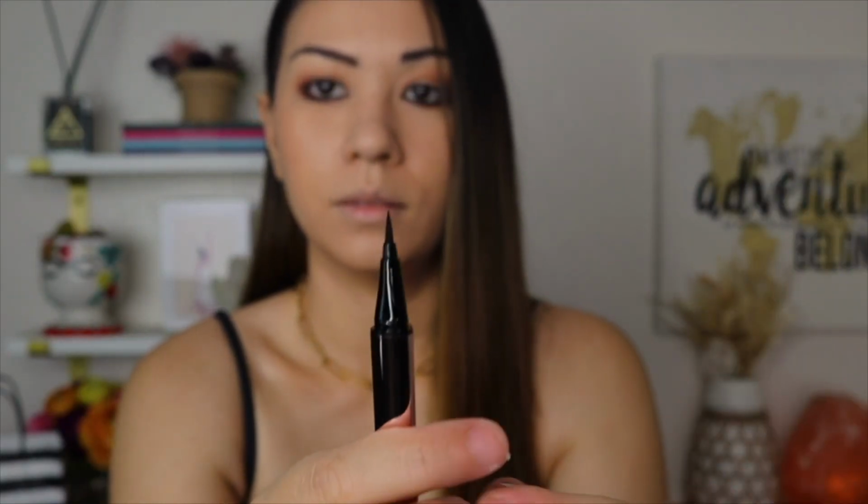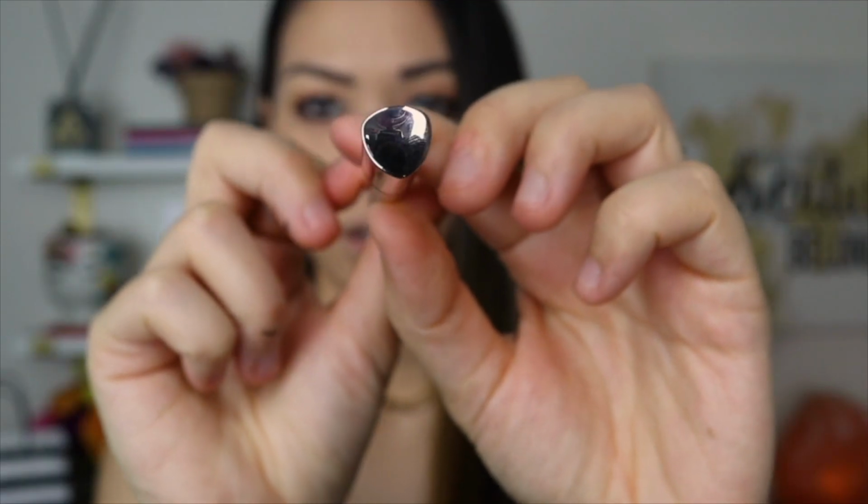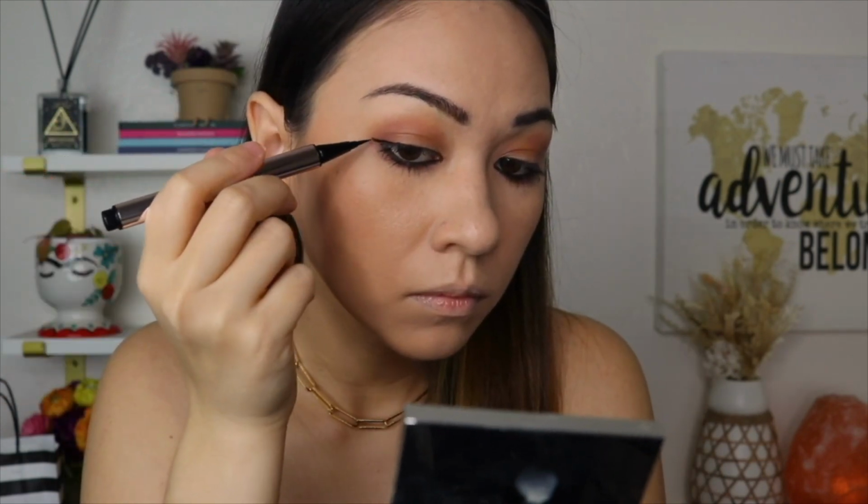It's really nice and pretty and sleek. Oh yeah, look at that. I love that it's like a triangle or a teardrop. It's just a fun shape to hold. As of right now, I don't really think it matters how it looks because I'm gonna be covering this with fake lashes, but I just wanna see how easy it flows with my hand and how I hold it.